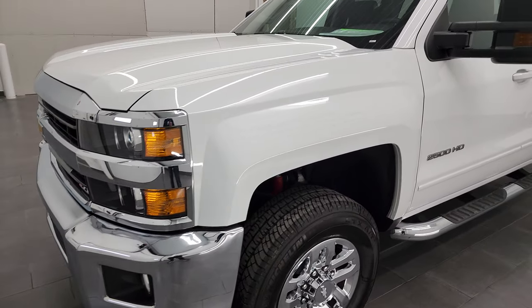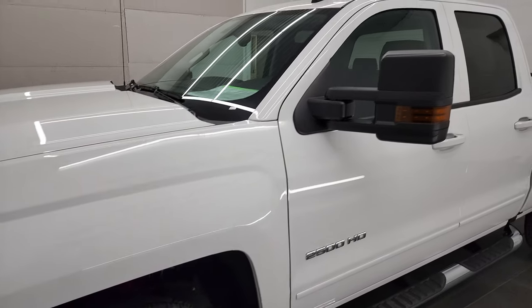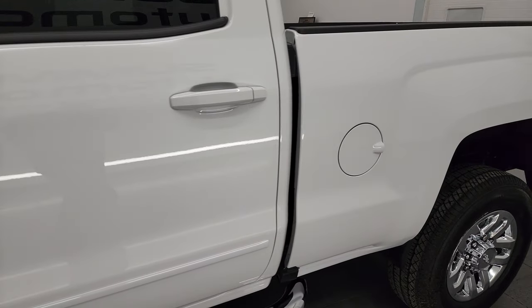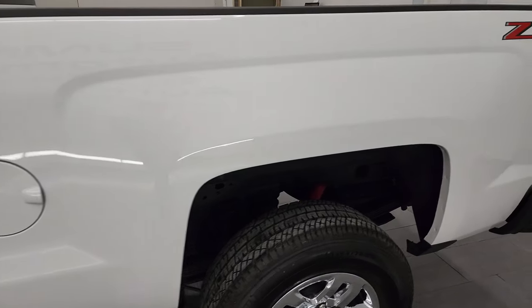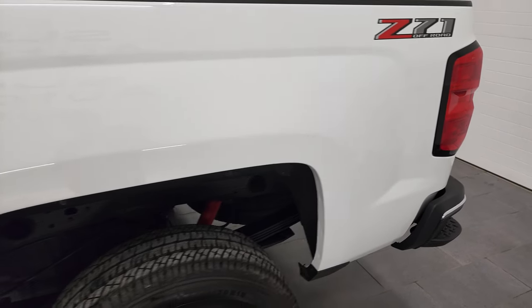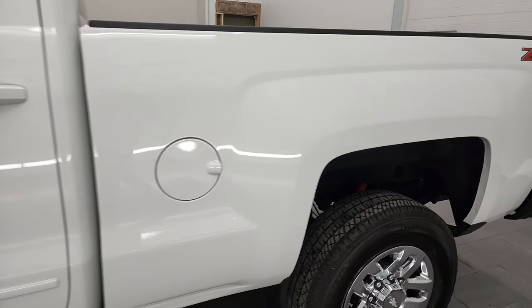So if you have HD capabilities on your computer, tablet, smartphone, or television, I highly recommend turning them on right now because it is your best way to check out the quality, condition, options, and cleanliness of the truck all the way around, inside and out.